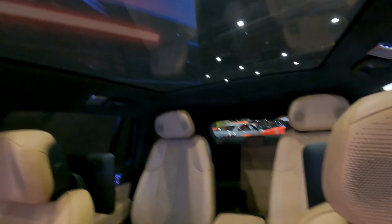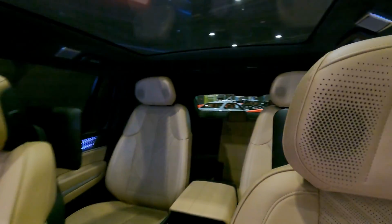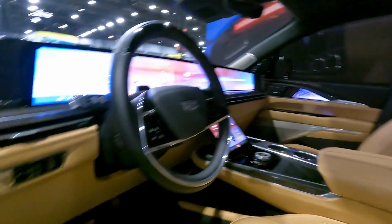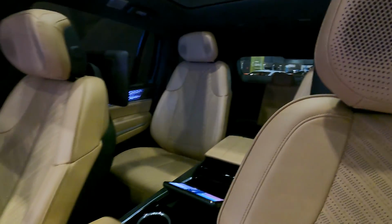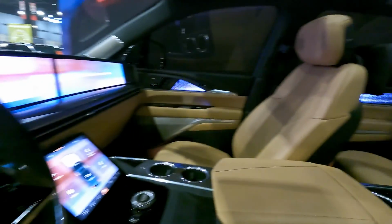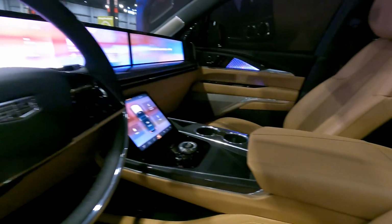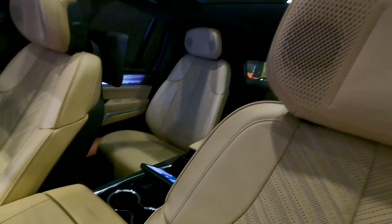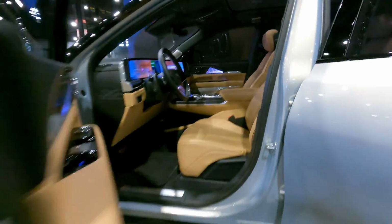And then check out this panoramic sunroof. This is a really, really beautiful car. Oh, it's got speakers in the headrest. And then it's got this whole AKG sound system here, premium sound. So my guess is the top of the line Cadillac Escalade, which is the V Series, is about 150,000. Sorry, my guess is this is going to come in somewhere in the 150, 160,000 range. We'll see closer to the release date of the Cadillac Escalade IQ, but wow, this is pretty stunning.